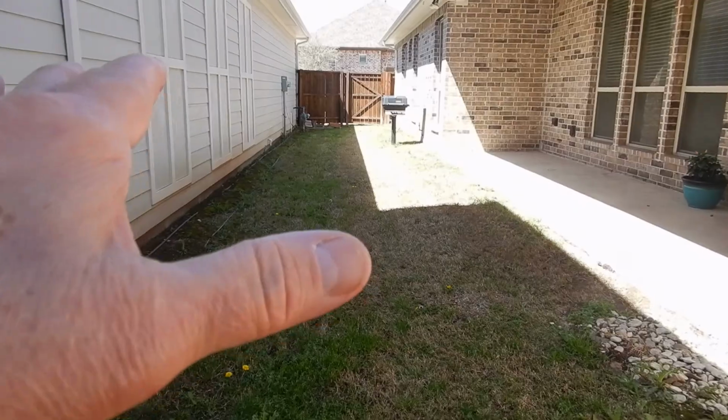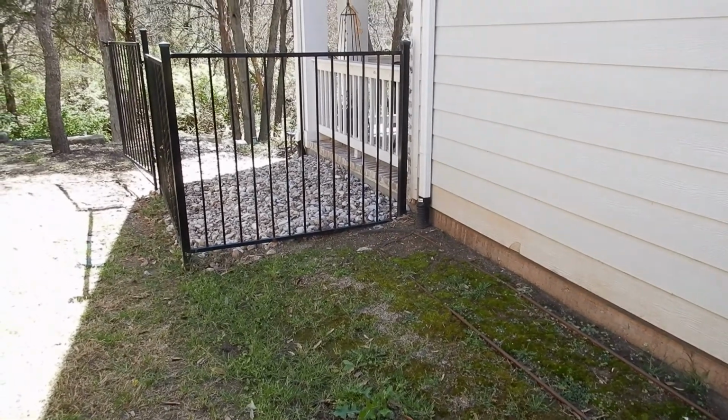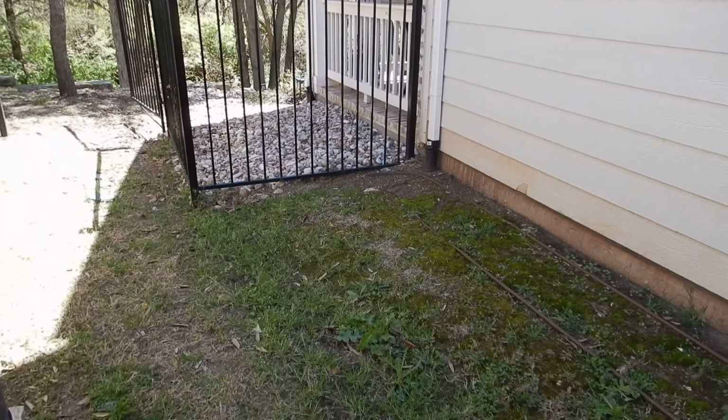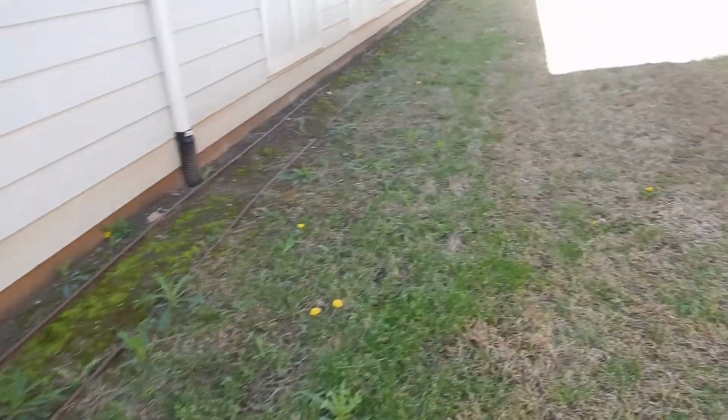Now, right here we can see our swale and how it's all coming down, but because the neighbors built up their yard like that with the gravel, and that's nice, that's attractive, but now the water doesn't have anywhere to go, so we've got moss that's growing all along here because the water's backing up along the way.